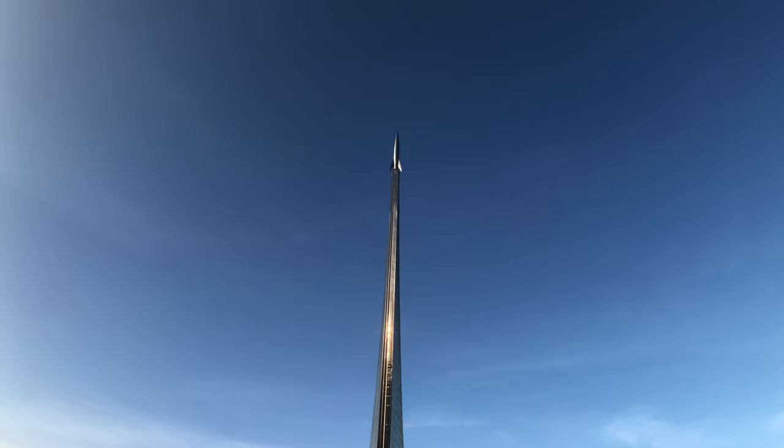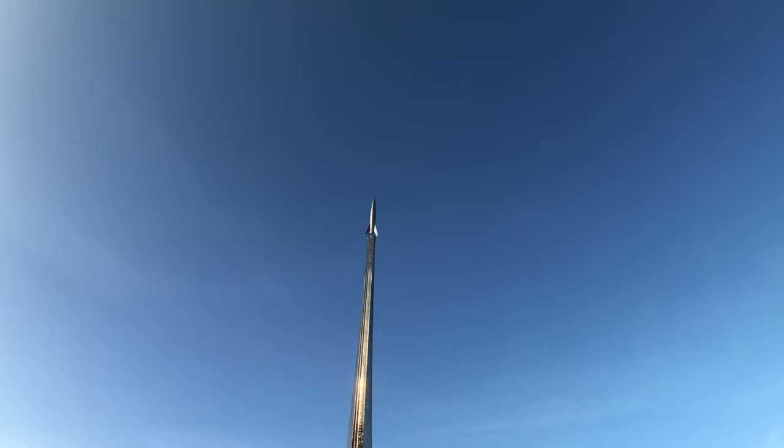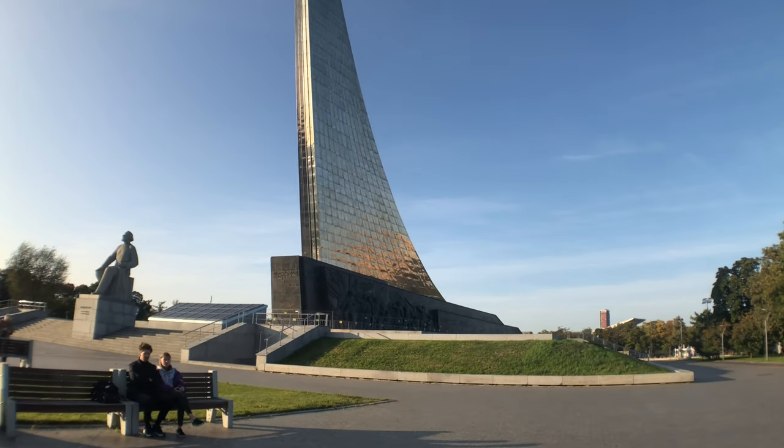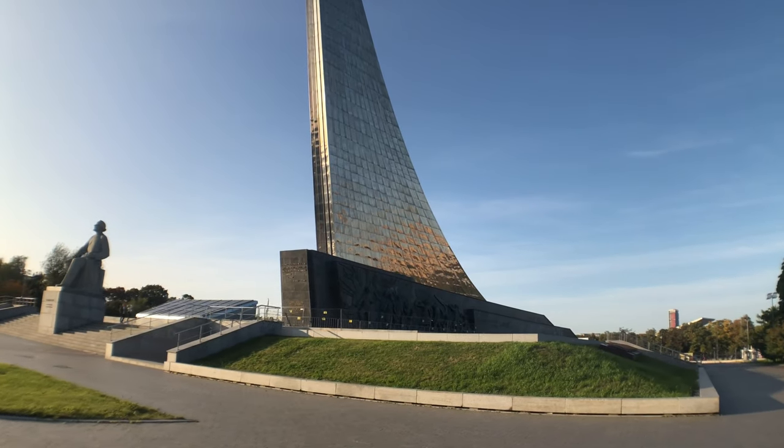And look at this, the monument dedicated to the conquerors of space, built in 1964 to celebrate Soviet achievements in the space race. It's basically a rocket rising up to the sky, up to the night sky, up to space, basically rising from its exhaust fumes. Absolutely magnificent. Look at this. At the base of the monument, there's the museum, the Cosmonaut Museum.